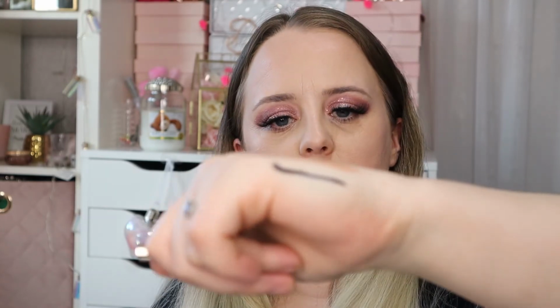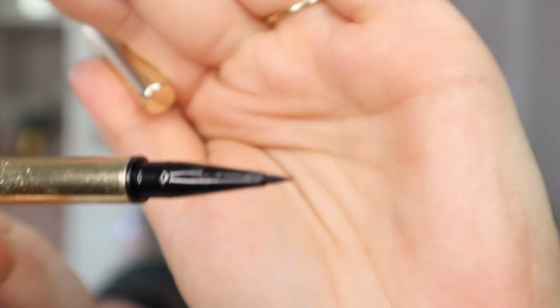The eyeliner was a bit, it's not bad, but it's not great. It's a bit difficult, I don't know where I can draw this to show you. It's just a bit difficult to draw a very good straight line. It's just the shape of the nib isn't the best. I've had better nibs. It's just not as easy as some of the others that I've had or use.